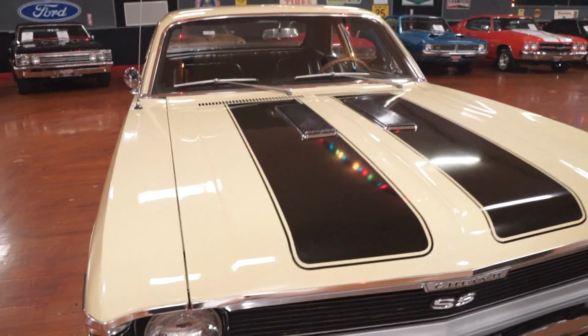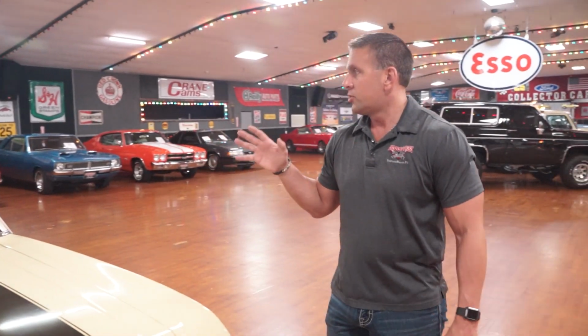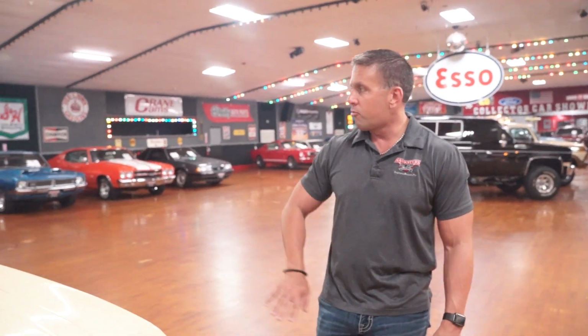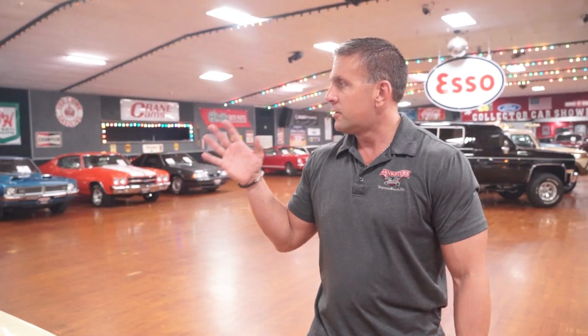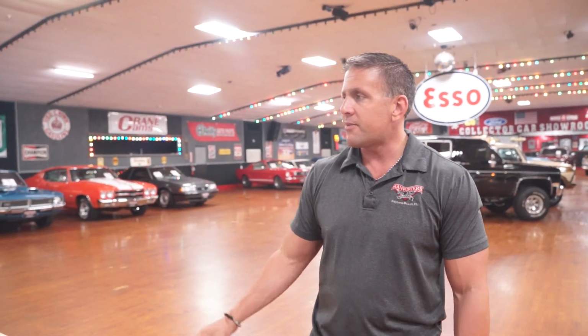Butternut yellow, black racing stripes, Chevrolet rally wheels, new chrome front, new chrome rear bumper, nice solid trunk, 4-speed car, black vinyl buckets. Nice. This is a very nice '68 Nova. I'm proud to have it in our showroom in our inventory, and I'm proud to present it and to sell it. And I'm sure you'd be proud to own it.